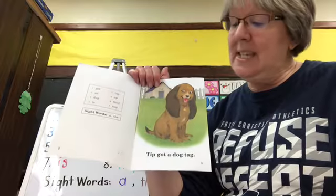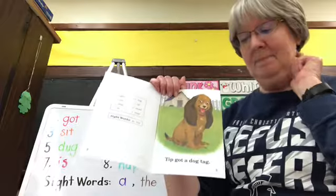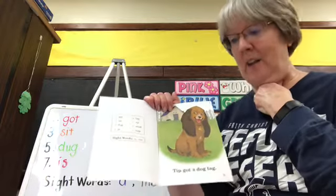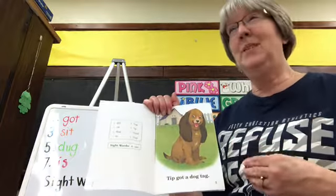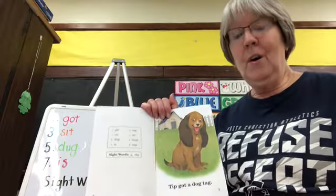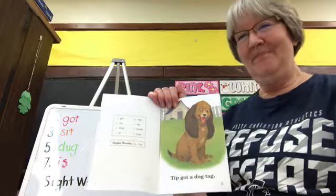Can you point to the tag in your book? Yep, this is called a dog tag. And some owners will put a dog tag on their dog's collar. And sometimes it will say their name or the phone number of their owner. Or it also might say that they've gotten their shots.